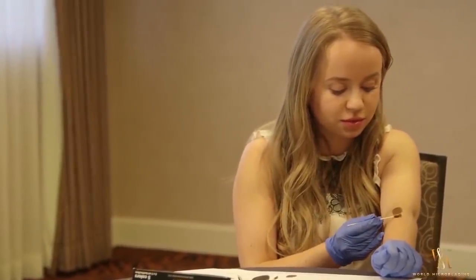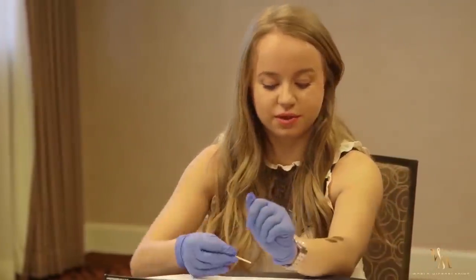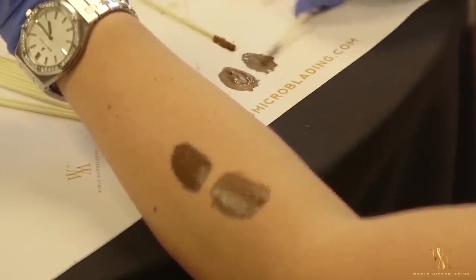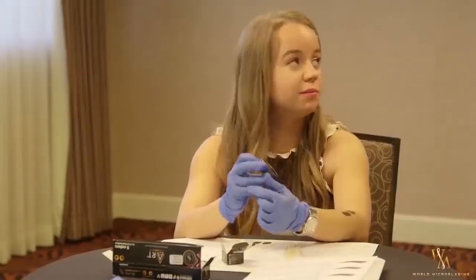This is going to be brown 2. I'm very sure that you already see the difference. It's way darker and more neutral than the other color. I'm going to move to brown number 3.